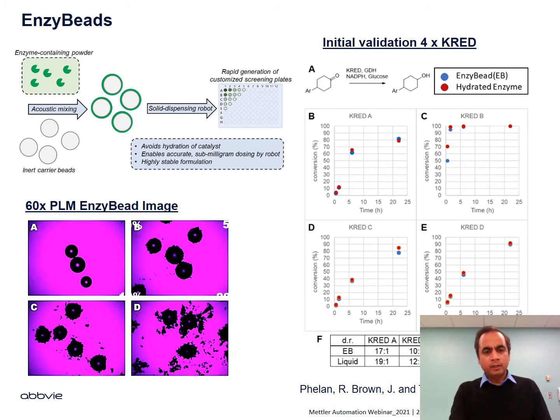So on the left of this slide, I'm showing you some PLM images. So the first image is for just the glass bead, and the second and third images are for 5 and 10% loading. As you can see that 5 to 10% loading stick reasonably well to the glass bead. When we go to the fourth picture, 20% loading, the enzymes don't stick well. So in our experience, we have found that 5 to 10% loading, weight by weight percent loading of enzymes on glass bead is appropriate for making InZbeat.